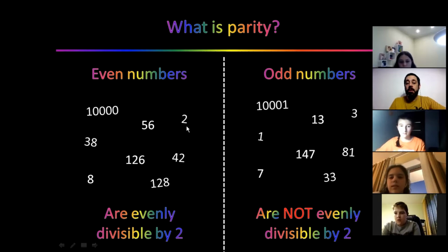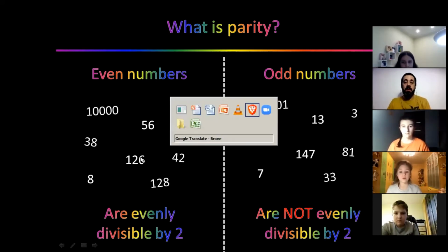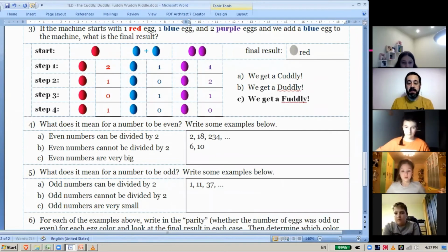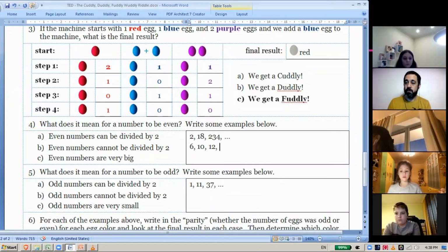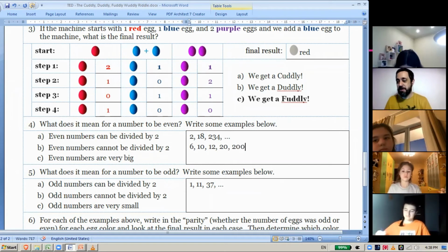Here we have 2. Maybe even number. Yeah, Arena, you were saying even numbers? Yes. Can you give me an example? What would be another? 10. 6, 10. 6, 10, good. 12. So yeah, 6, 10, 12. Okay, good. So we can write those in here. 6, 10, 12. Uliana, what's another even number? Jane, do you know? 20. 20. Good, perfect. Okay, Jane, do you know any? Maybe 200. 200. All right, good.